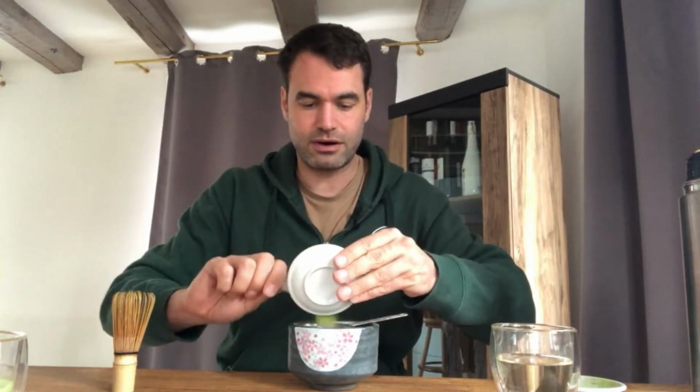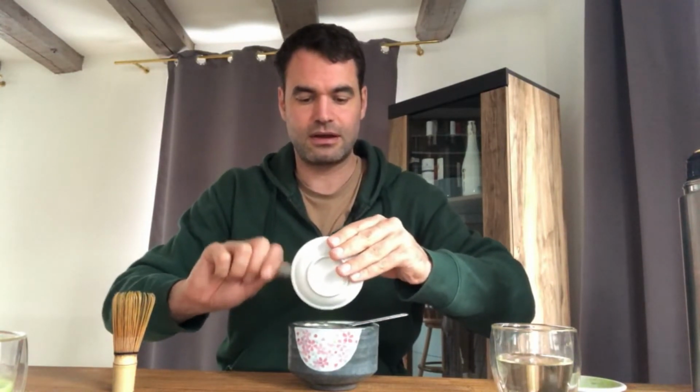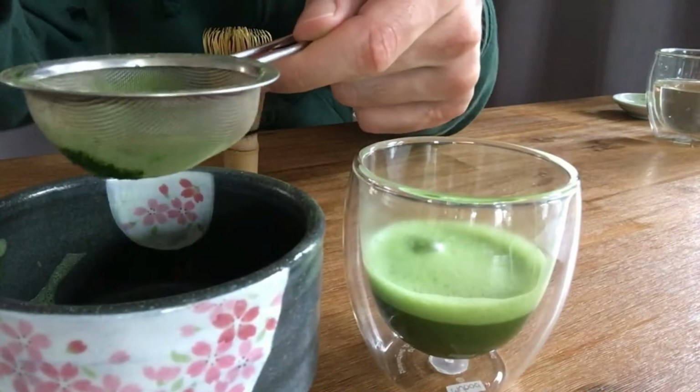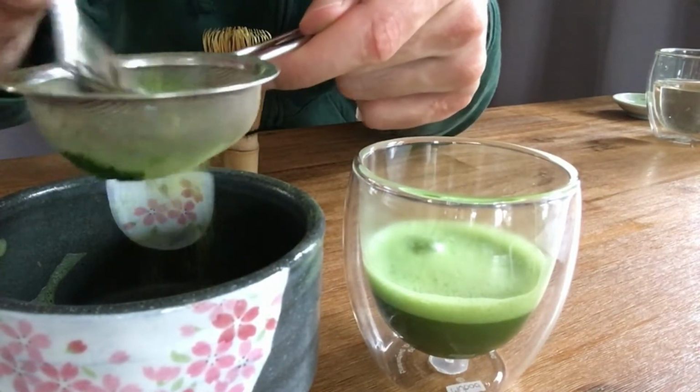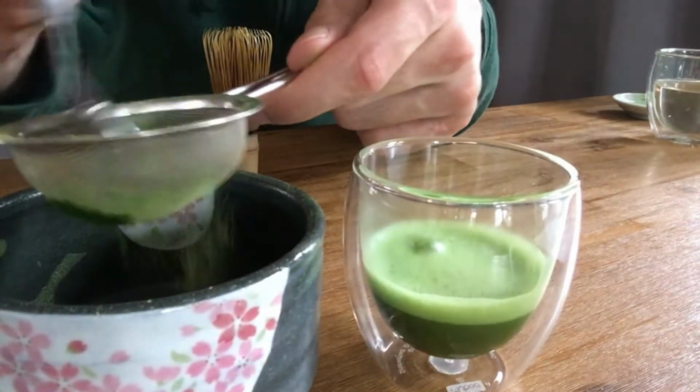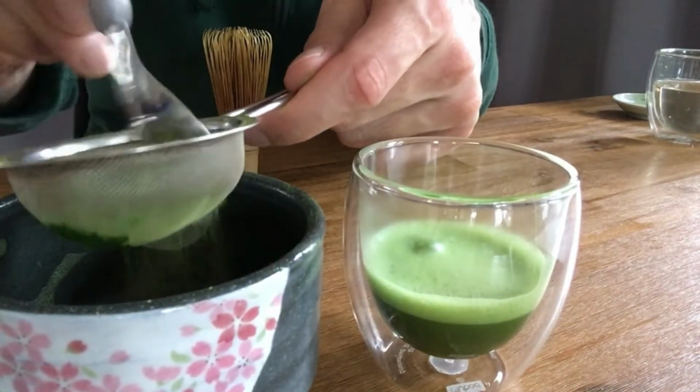Round number 2 is the culinary grade. Do the same here. So I put in the powder, 2 grams, 1 teaspoon. And I'm gonna sift it as well. So here doing the same. So you really can see how the powder is falling down into the bowl.